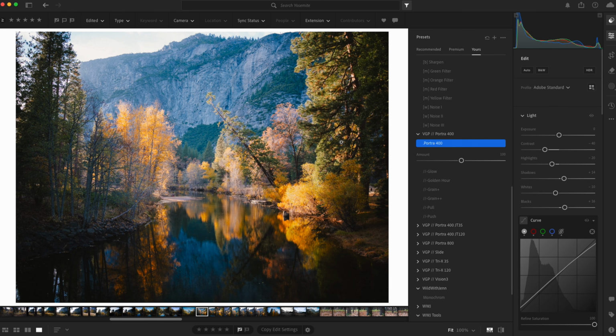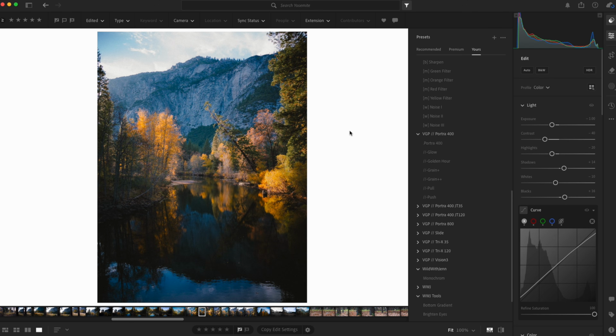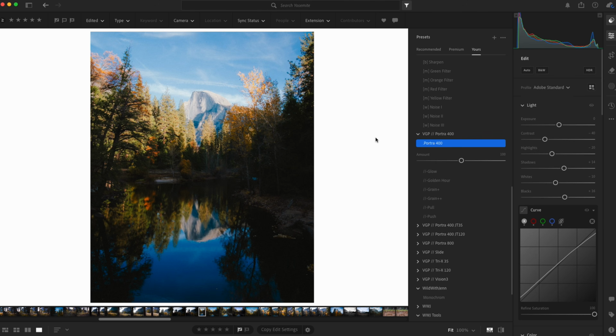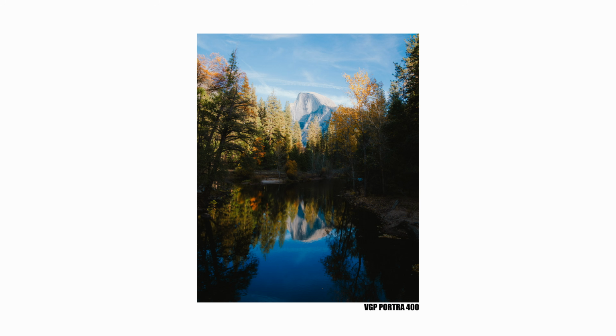But look at this. Oh, it's so beautiful. I don't feel like all of my images come out looking that pretty, okay? But look at this one. I kept this one too because it's so pretty. Look at it. All right, here was another scene. I did the same edit, okay? Portra 400, and it just looks so good.